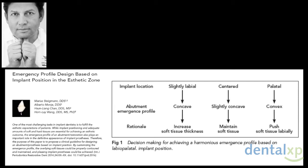When can we do an under contour emergence profile? When should it be straight? And when should it be convex? And this depends on the implant position. When we have implants which are placed more palatally, we prefer a convex emergence profile to have a good appearance.